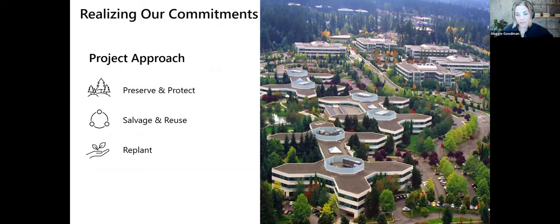So here we've got a photo of the site before construction. This part of the campus is part of 72 acres, as Kyra mentioned before. And the part that we're looking at here with these star-shaped buildings is the oldest part of our Microsoft campus. So it carries a lot of history and heritage and culture along with it, aside from just being part of the campus.